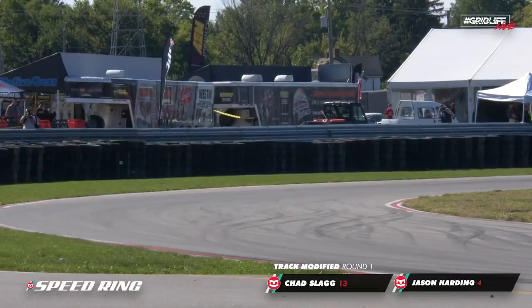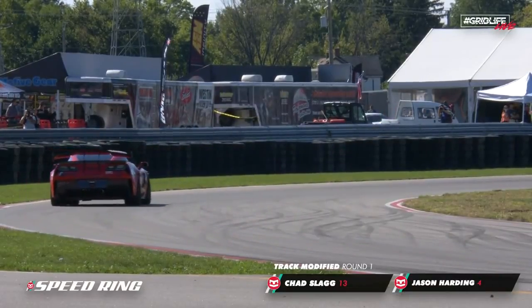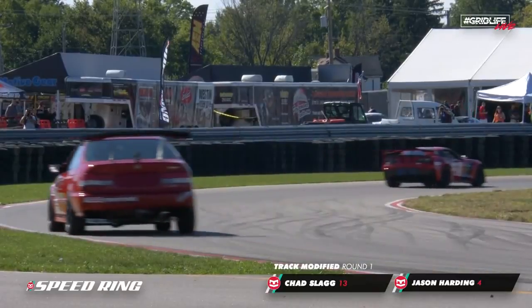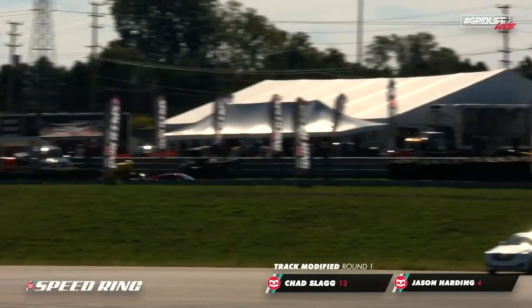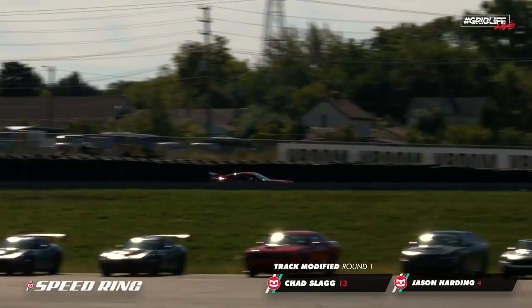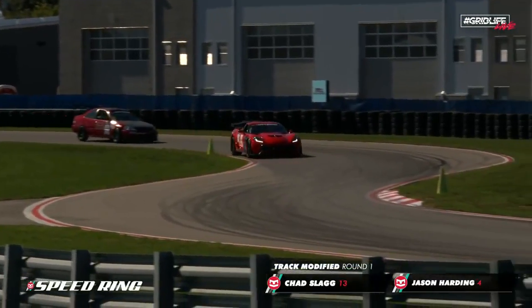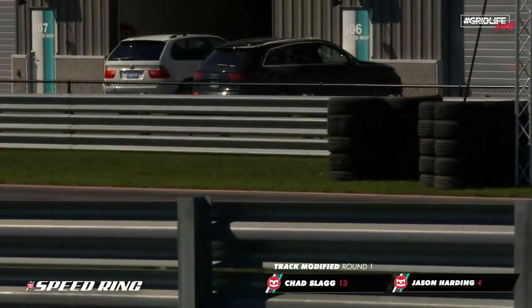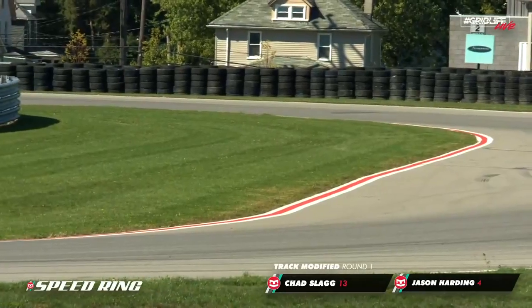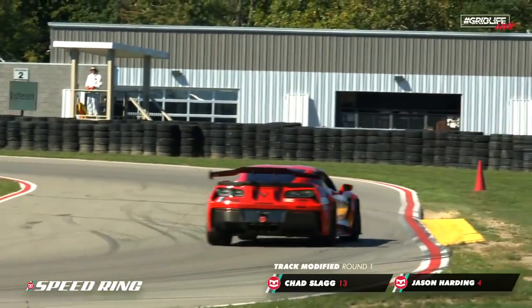All right, so this is the warm-up lap. They're going to be crossing the start-finish momentarily. You can actually see Jason Harding slowing down a little bit here to help Chad Slagg catch up. There we go, and Jason Harding is back on the power down into turn 1. I guess he realized he got a little too far away and wanted to be chased more closely by Chad Slagg. All right, here we go. Harding out front and Slagg in that Civic chasing him down.